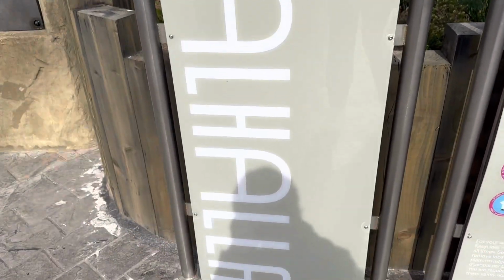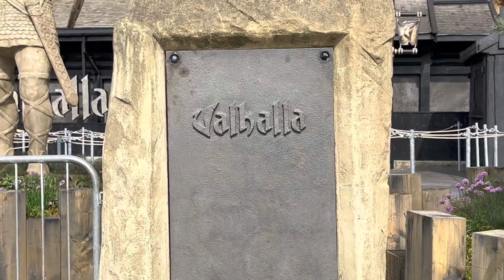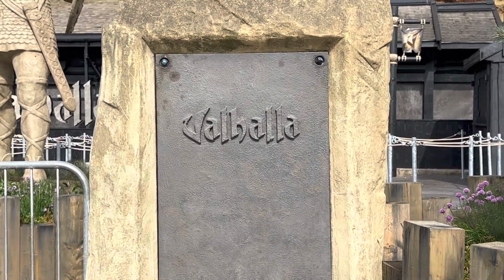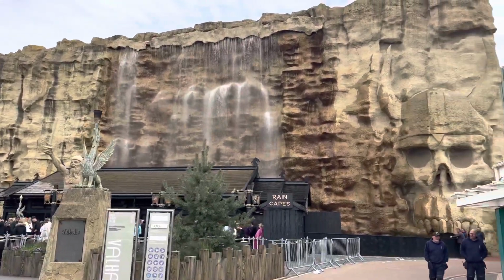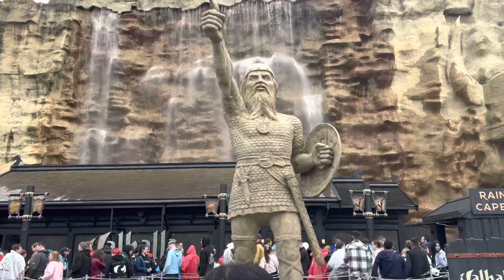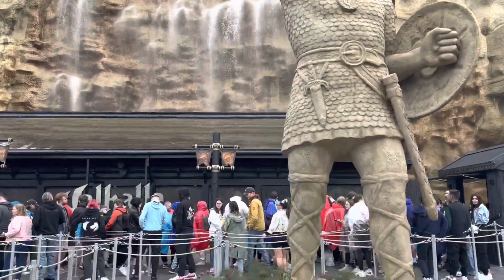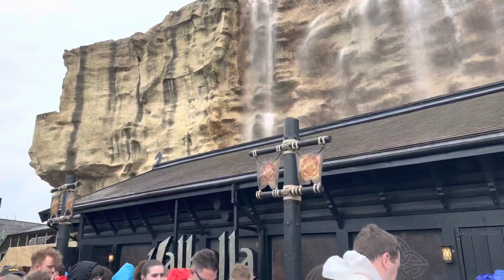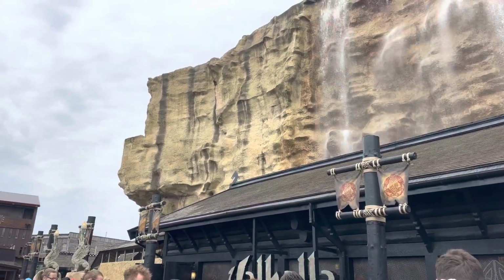So yeah, they've done a brilliant job, and I want to thank the team who've worked so hard on this project, because I know that they had a lot of delays and a lot of issues, but they have done great things for this ride, and I would definitely recommend that you go and ride Valhalla. I would also recommend that if you rode Valhalla during the technical rehearsal phase, go and ride it again now that it's no longer in technical rehearsals.